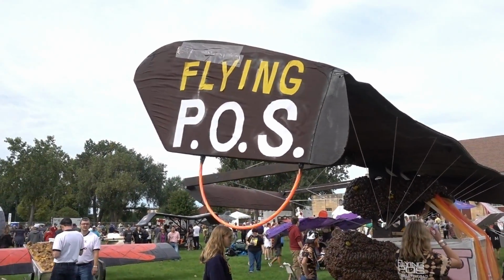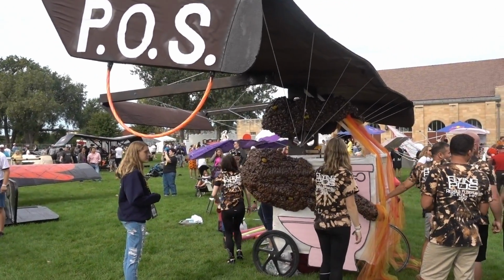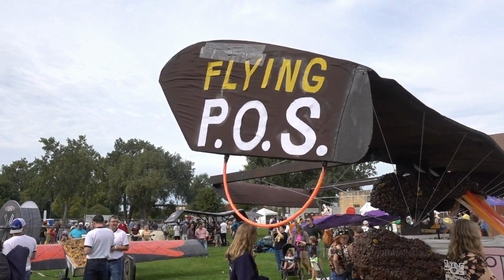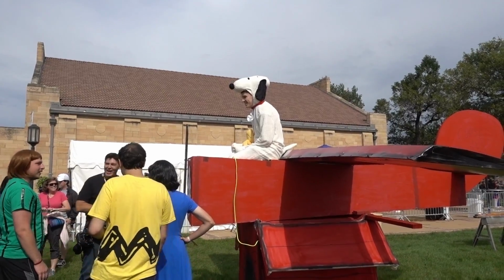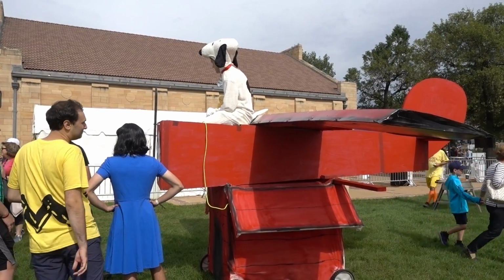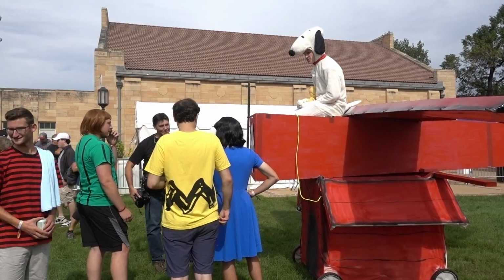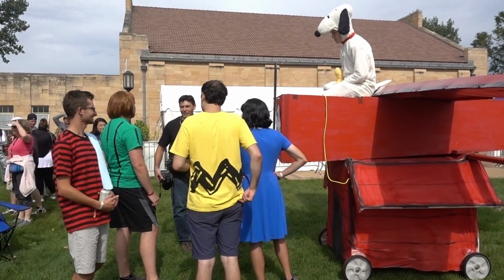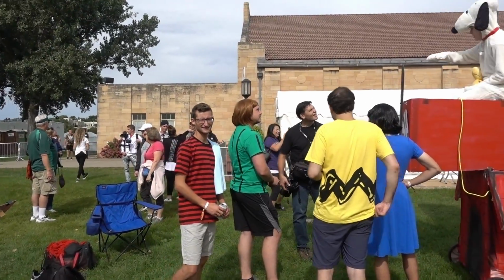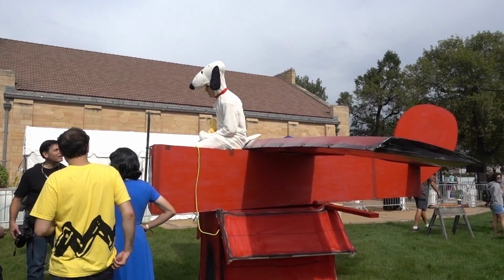You too. Thank you. And of course, there's always a sense of humor involved with these flying contraptions. This one is called Flying POS. I wonder what that stands for. Point of sale, maybe? Yeah, I'm gonna go with point of sale. And of course, Charles Schultz is from right here in good old St. Paul. So of course, it's only fitting that they have a Peanuts gang float. There's Charlie Brown, and it looks like Lucy, Peppermint Patty. And then we have Snoopy on top of the Red Baron with Woodstock.